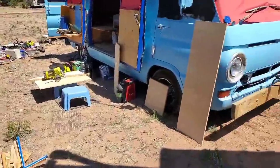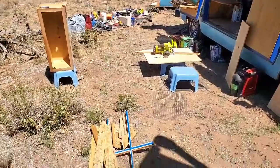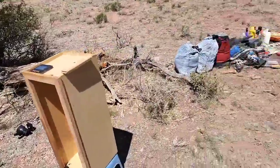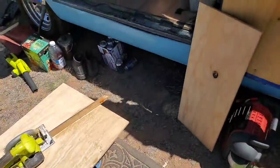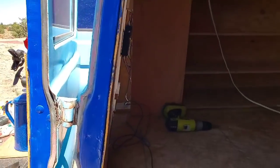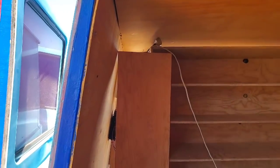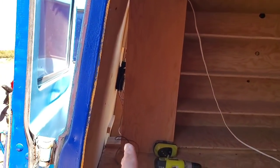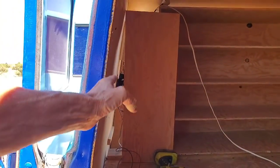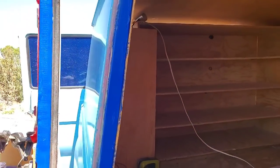I've probably taken out, I don't know, at least 100 pounds worth of wood. And this cabinet here, I'm going to retire it because I bought the wood so that I can build a new cabinet that fits right here. That's what that board is for. I have to mark it from here up to match the curve of the van wall, and then cut it and make it fit.